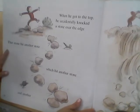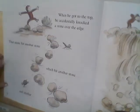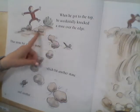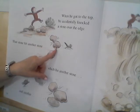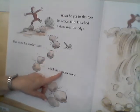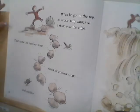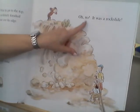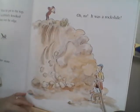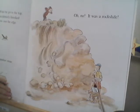When he got to the top, he accidentally knocked a stone over the edge. That stone hit another stone, which hit another stone, and another. Oh no, it was a rock slide. Oh, and here all these rocks are coming down.